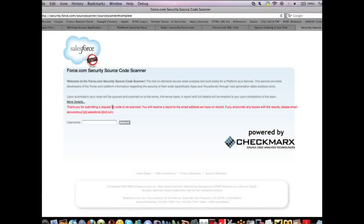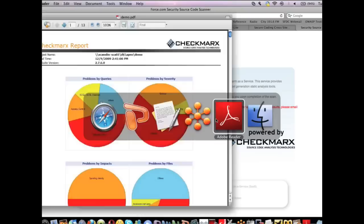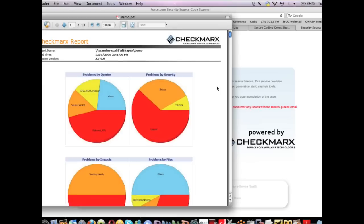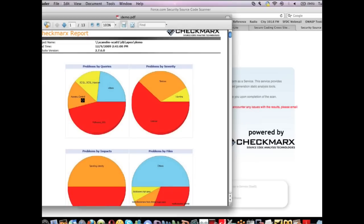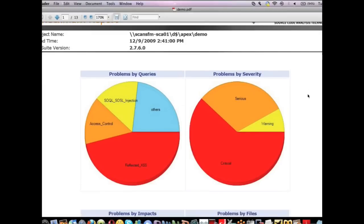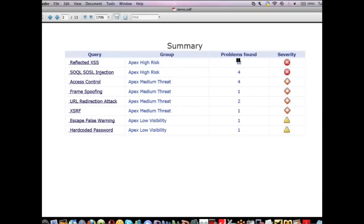As I mentioned, within a few minutes, or a little longer than that, depending on the backlog, you will receive an email with an attachment that looks like this. The attachment gives you a high-level overview of the vulnerability classes identified, which in this sample report you can tell there's some cross-site scripting, some access control issues, SQL injection. I'm going to maximize this report. It also gives you a summary of all the issues found and how many actual vulnerability instances were found, what the threat level is of those instances.